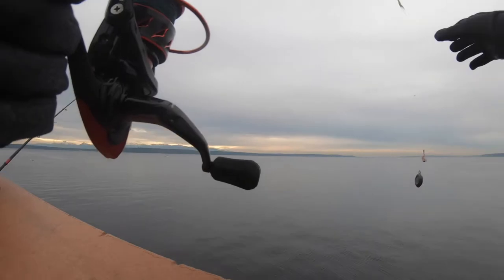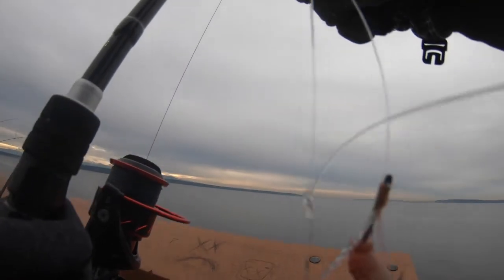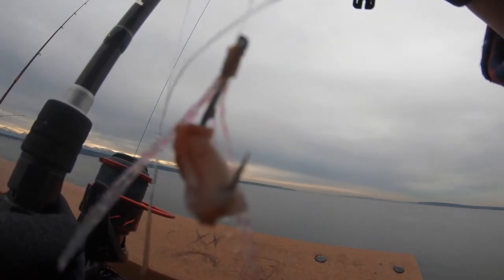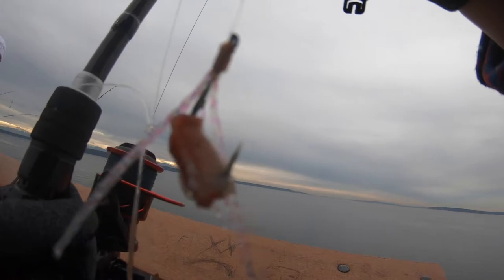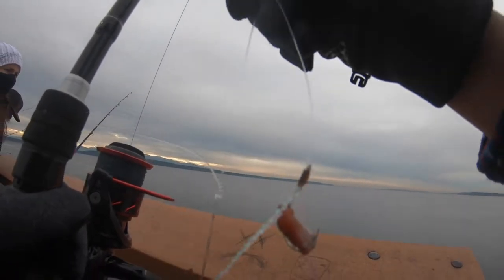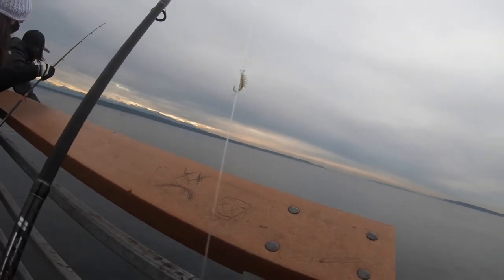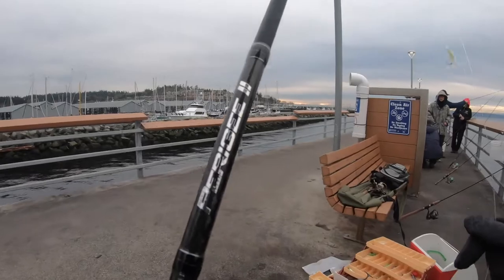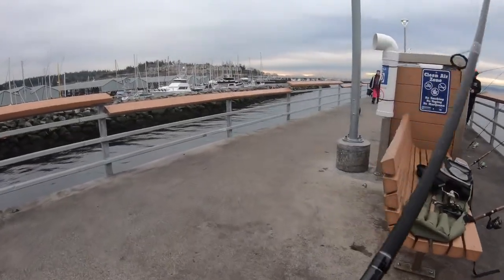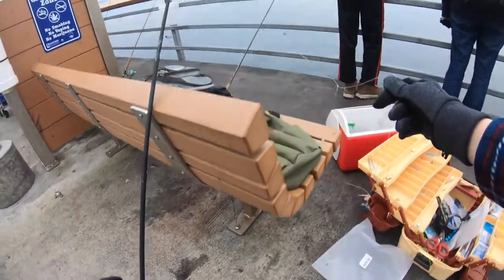I just reeled it in, gonna recast, and it looks like whatever was biting barely missed the hook where my sandworm was. It was like 5 times its length. And then I got this thing up here too, but there's no more squid on it, so I think I'm gonna put some squid on the top one. But I wouldn't worry about the bottom one anymore.